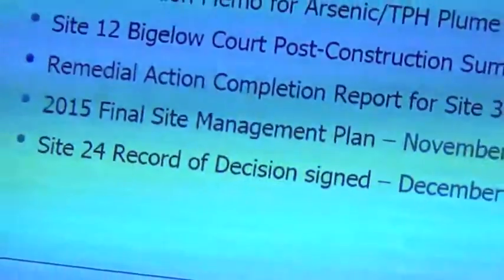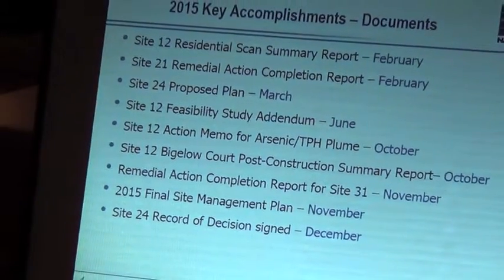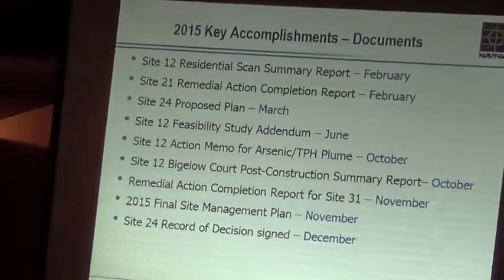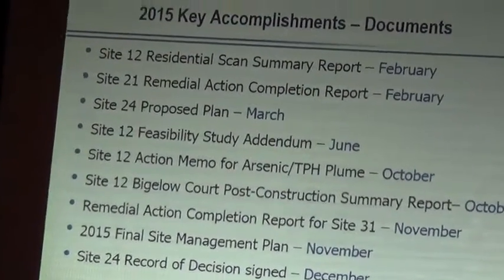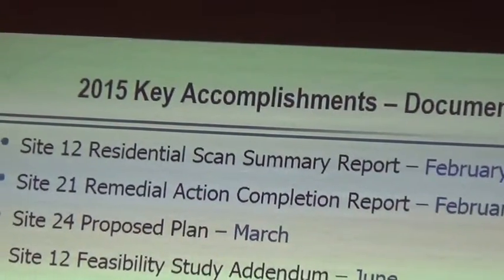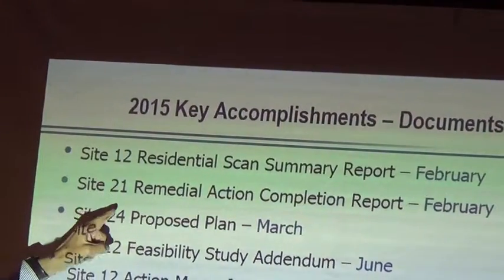So here's some key accomplishments, and Dave, if you could recite, and this is on the document side, not the fieldwork side. So Site 12, we did the residential scan summary report. If you remember, we went in last summer, and it took until early February in 2015 before we finalized the summary report for that.